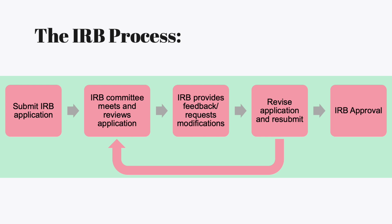So the basic process, once you have everything ready, you submit to the IRB. The IRB committee meets and reviews applications. If they don't approve it right away, they'll provide feedback and requested modifications or clarifications. Then you revise and submit again. Some IRBs meet monthly, some meet at different frequencies. So it's important for you to know the meeting plan and schedule for your IRB so you know what you should kind of estimate as a time to be able to turn around and resubmit. And then eventually you go through this process and you answer all their questions, clarify everything, and you get approval.